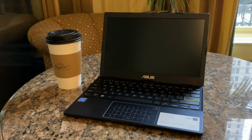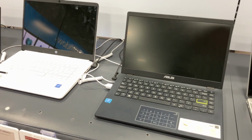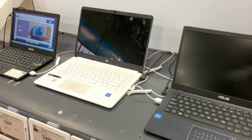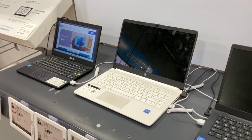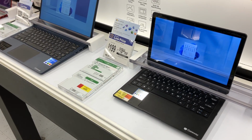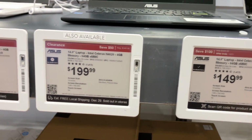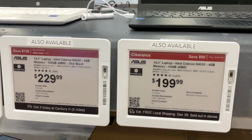What exactly is a budget laptop? In my eyes, it's any of the cheaper laptops you'll find in the big box stores such as Walmart, Target, or Best Buy, as well as on sites like Amazon. These are usually the cheapest of the cheap as far as laptops are concerned, priced somewhere between $200 and $300. Sometimes if you're lucky, there will be a sale going on and you can find one for even less.